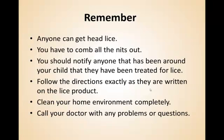And the main points to remember with head lice is anyone can get them. Again, it does not mean you're dirty or your child's friend is dirty or they live in a dirty environment. You can get them anywhere. You need to remember that all the nits need to be combed out, that you need to check them every day for 2 weeks, and then about weekly after that to make sure that you have gotten rid of everything.